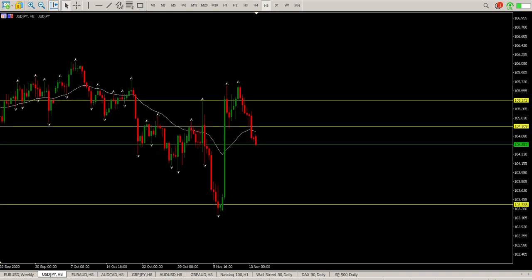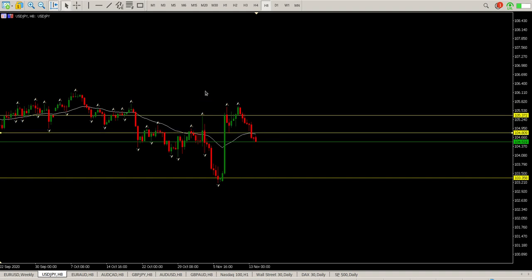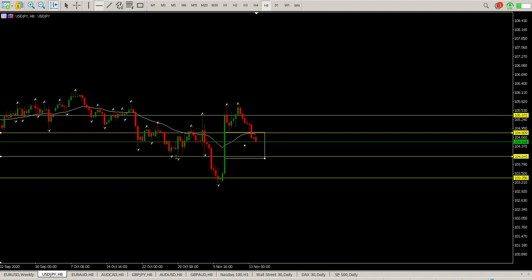USD Japanese yen obviously is the converse. As I mentioned on Friday, you're looking to sell. So this is a valid double top at the moment. Let's just move that down. There is your double top right over there. So what you're looking for is the target, and the target is going to be pretty much this level over here, so that's 104.073.